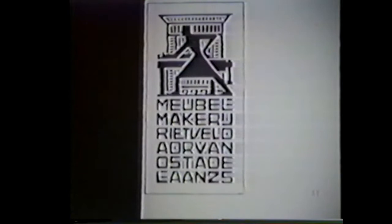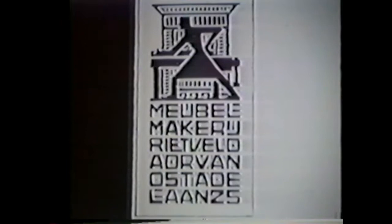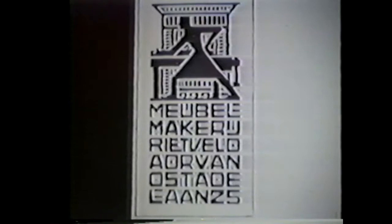The initial group were joined by others. Gerrit Rietveld was a furniture maker and designer and architect. This is his calling card, which he designed for himself. And looking at the simplicity of these letters and the nature of this configuration of someone working in a wood shop, it's very easy to see why Gerrit Rietveld felt a real communal relationship to the De Stijl painters and became a member of their group.